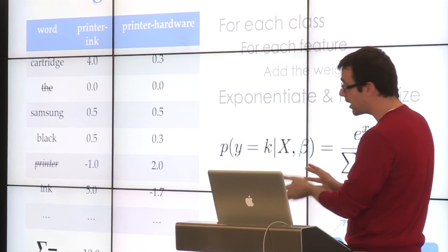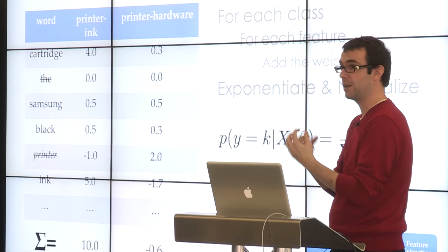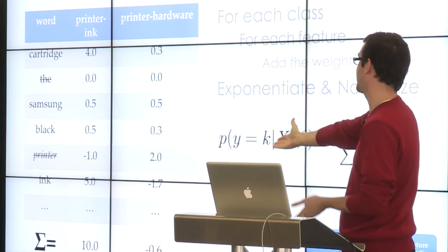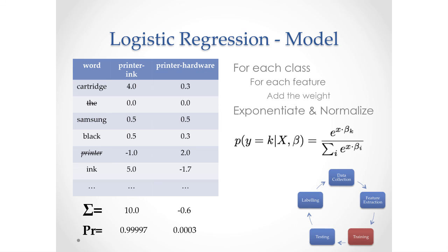That's crucial for what's going to come later: we wanted to get probabilities out of every local classification. For every subtree, we want to get a probability out. So in this case, not surprisingly, if you have the Samsung black ink cartridge as the document, it's quite likely that it's printer ink, and this particular classifier, which I made up, says with 99.9% probability, this is printer ink. So that's what logistic regression does. In equations, you just sum up all the features that you find in your document, exponentiate them, normalize them to one, and those are your probabilities.